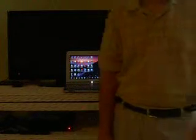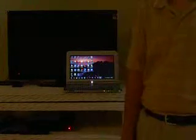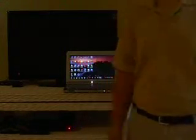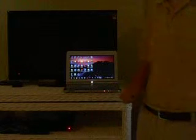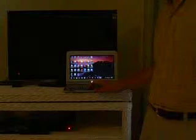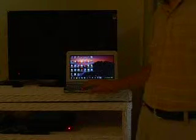Now, Microsoft has actually come out with Windows 8. I personally do not like Windows 8. But that's okay. So now we will double click on Microsoft Security Essentials. Sorry for the screen saver again.